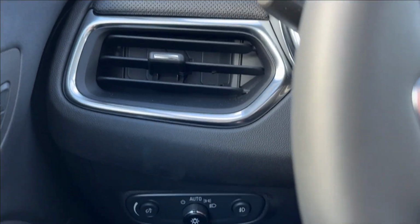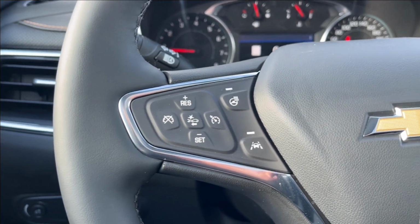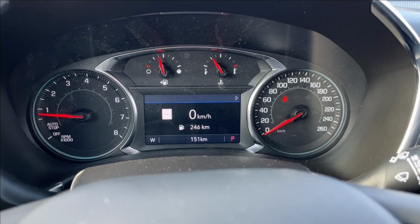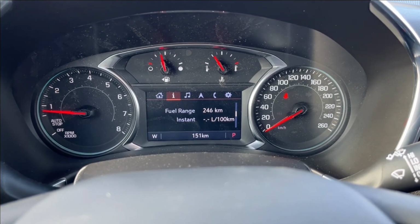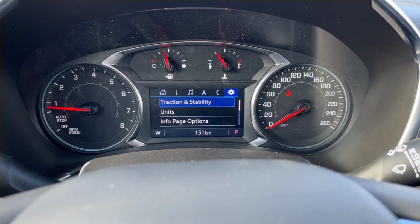Left side, you're going to have ventilation and lighting controls. And onto the steering wheel, you're going to have your cruise control, forward collision alert, heated steering wheel option, as well as your lane keep assist. The right side is your voice recognition and odometer cluster control. So with the cluster control, you can pretty much access all of your vehicle information from your speed, trip information, as well as oil life, tire pressure, air filter, and also Bluetooth connectivity, navigation, and other vehicle settings as well.